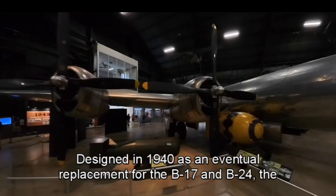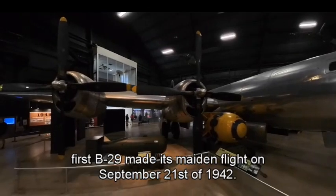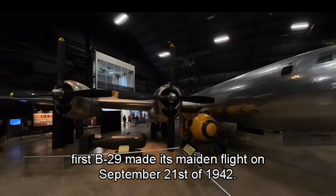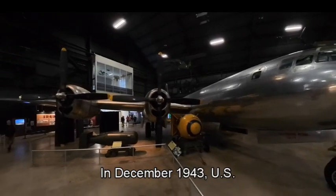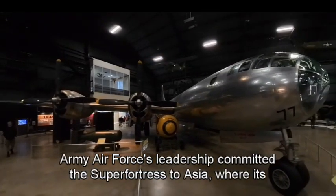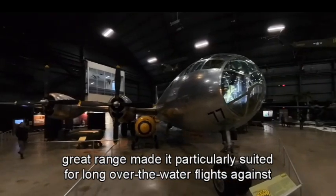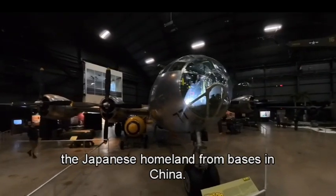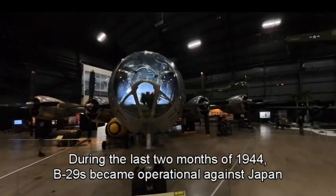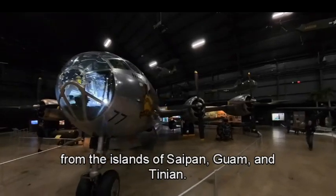Designed in 1940 as an eventual replacement for the B-17 and B-24, the first B-29 made its maiden flight on September 21st of 1942. In December 1943, U.S. Army Air Force's leadership committed the Superfortress to Asia, where its great range made it particularly suited for long over-the-water flights against the Japanese homeland from bases in China. During the last 2 months of 1944, B-29s became operational against Japan from the islands of Saipan, Guam, and Tinian.